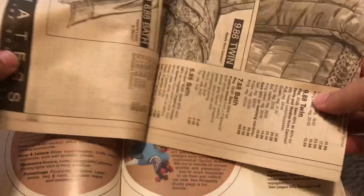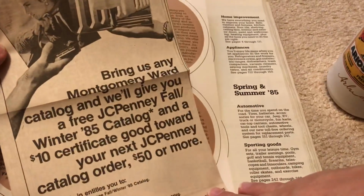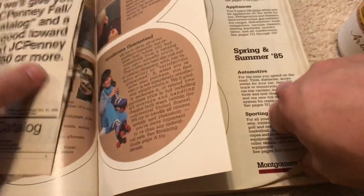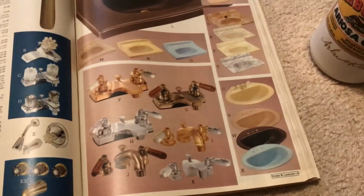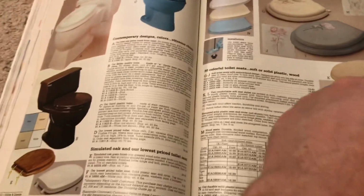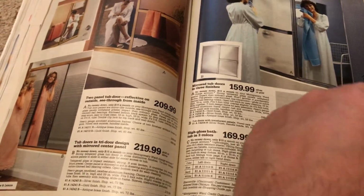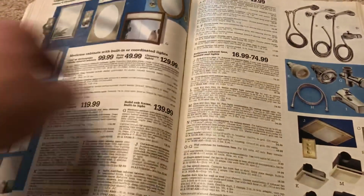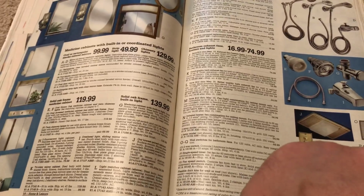Here is a clipping for a $10 certificate. So we'll just keep that in here. And we're in the home now. Sinks and hardware, toilet seats. Back then, toilet paper was colored or had designs on it, which you don't see anymore. Shower stalls, shower heads, very basic looking back then.